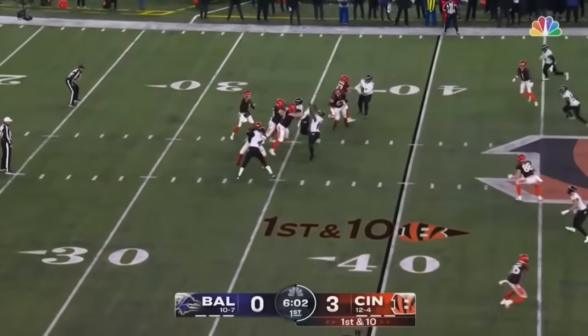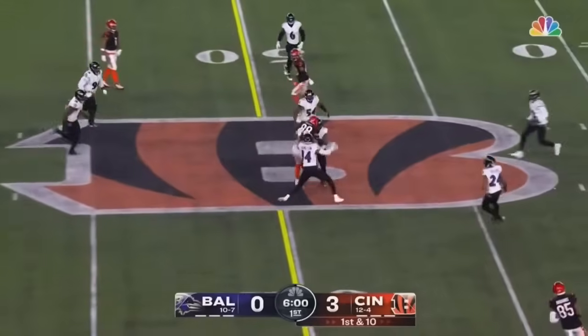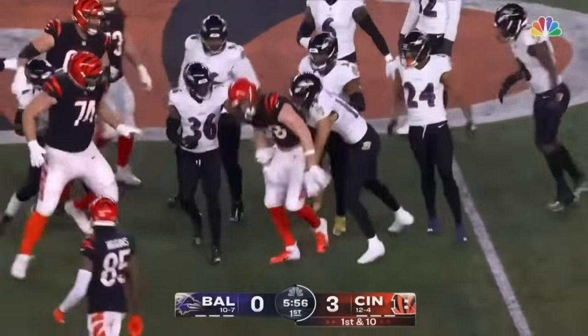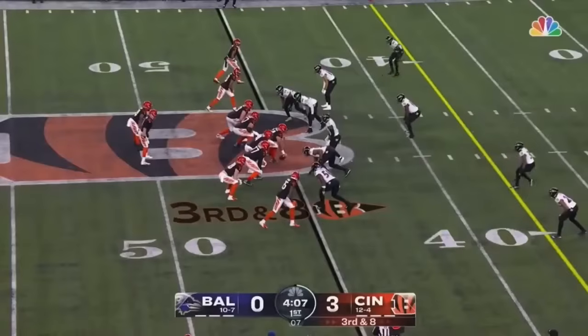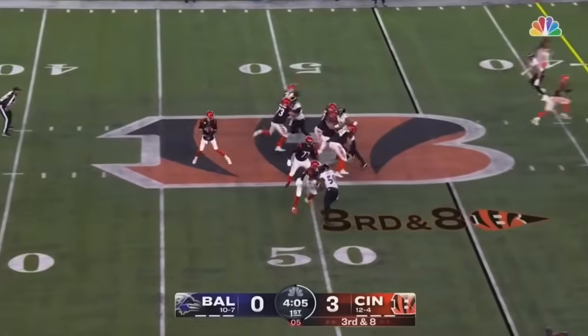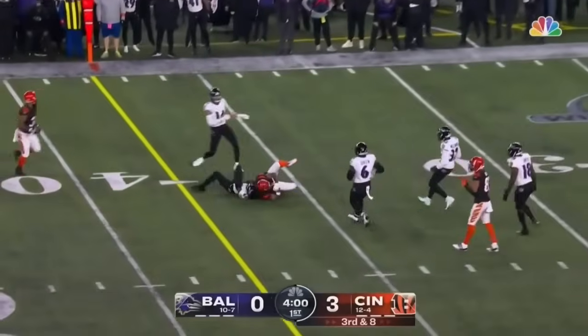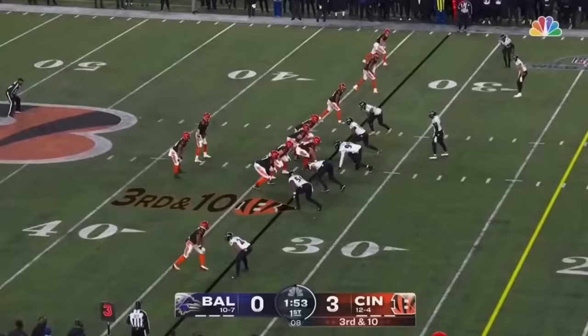Burrow taking a peek at the heat that's coming. He throws underneath. It's caught by the tight end, Hayden Hurst, former first-round pick for the Ravens. Will blow it dead at 12 yards, over in the trade from Chicago. 3rd and 8. Burrow's got a pocket. He's got time, and he throws. It is caught by Chase for the first.